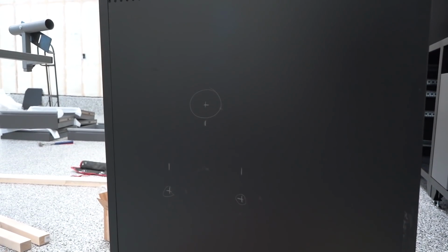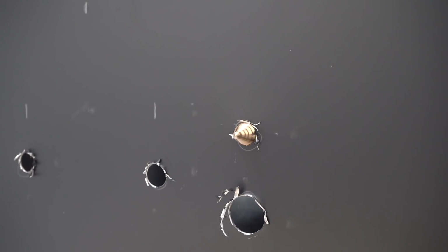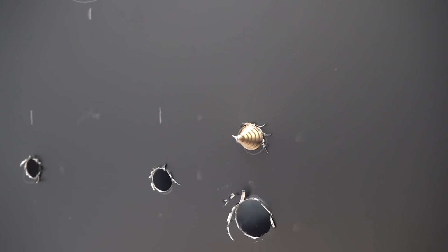Okay, with the sinkhole cut out, the next step was to carefully mark out on the back where the water lines, drain, and electrical lines need to come through, and then get the holes cut out.